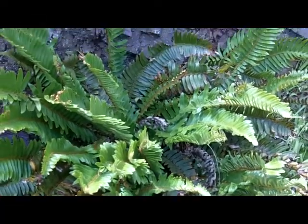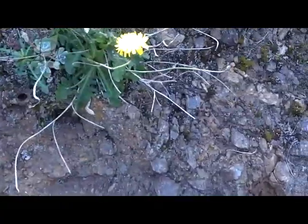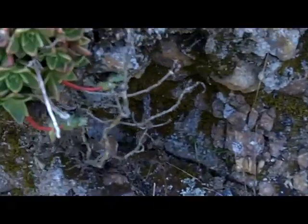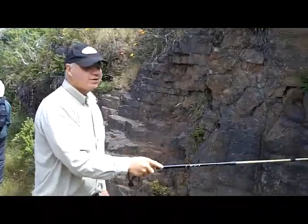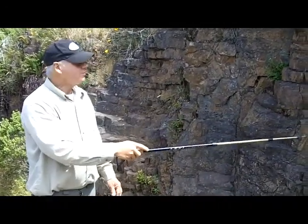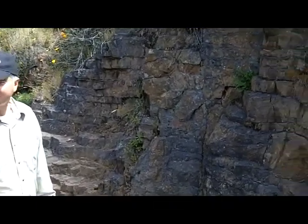So here in the lee of the hill we have a variety of plants. We have ferns, this sort of little dandelion looking plant here, and then over here we've got succulents growing. Some of these are a lot thicker than others, you know, so things went on really swimmingly for a long time. Yeah. And who knows what happened. Something happened.